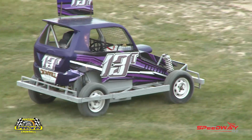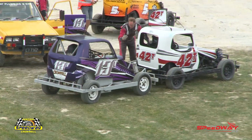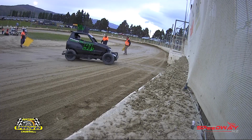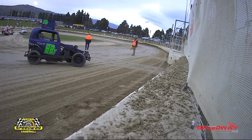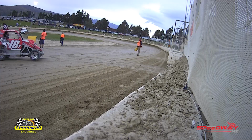As Marcus Scott, the race winner, goes over, gives the 42T car a bit of a helping hand off the track. Brodie McDonald's going to need a lift. But that's what the camaraderie is about in this class.